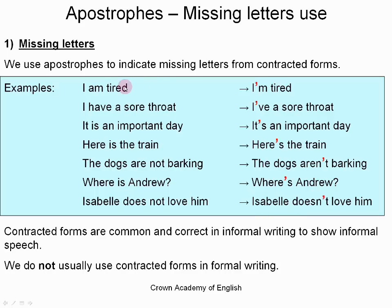Okay. I have done a separate lesson. The rules for how we create a contracted form, it's quite long. There's quite a few rules for that, and it is not the objective of today's lesson. So I've done a separate lesson which I will upload very soon for discussing the contracted forms in more detail. But what is important to understand for this lesson is the use of apostrophes to indicate missing letters. That is one of the uses of apostrophes. Okay, that is the purpose of today's lesson. So if you understand that, then that's great.